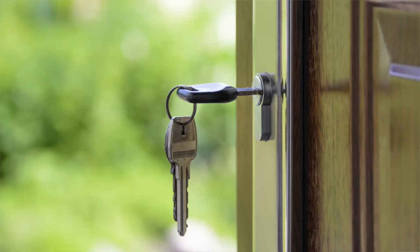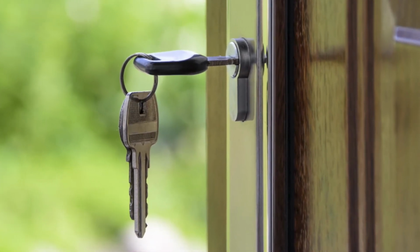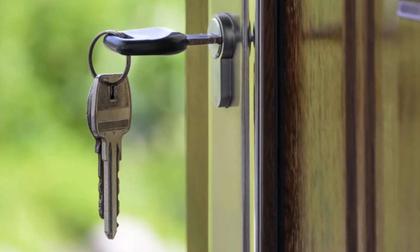So tip number 1, before you hand over the key to your listing agent, check it in your front door to make sure that it unlocks all the locks to your door and that it doesn't stick. The worst thing that can happen is that a buyer doesn't get in to see your home because they're the first one and the key doesn't work.